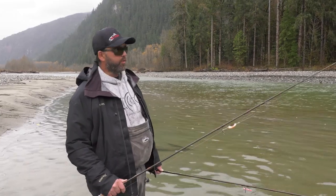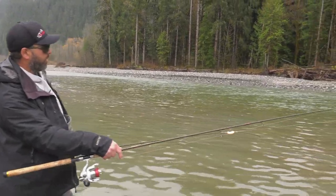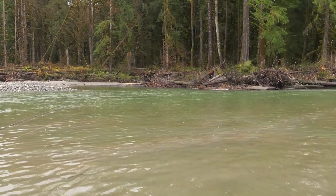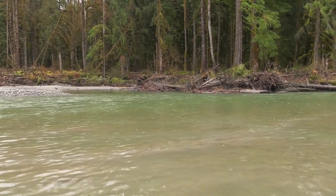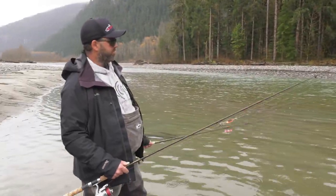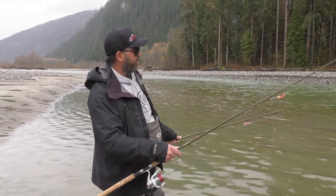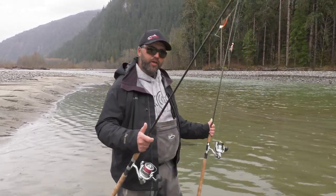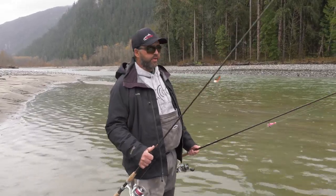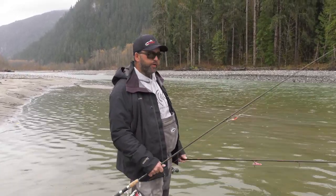All right, so this is a pretty typical little coho spot here. You've got a backwater, and fast water in front of it. It's a perfect little place for them to get out and rest when they're coming up here. So when I approach a spot like this, coho will take many different setups and different spoons. Sometimes you'll have a group of fish sitting in there and different fish within that group will take different things. So it's always a good idea to come with several different options: spoons, little jigs, spinners.